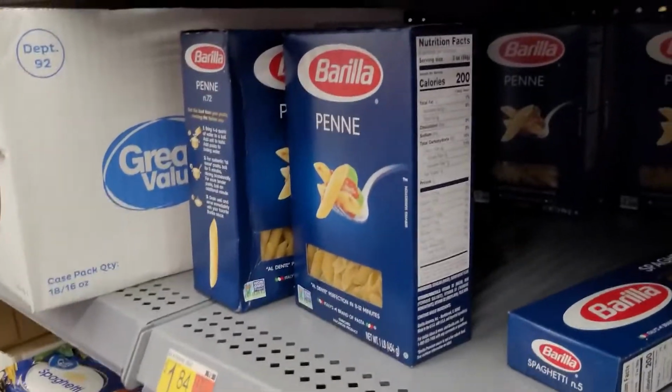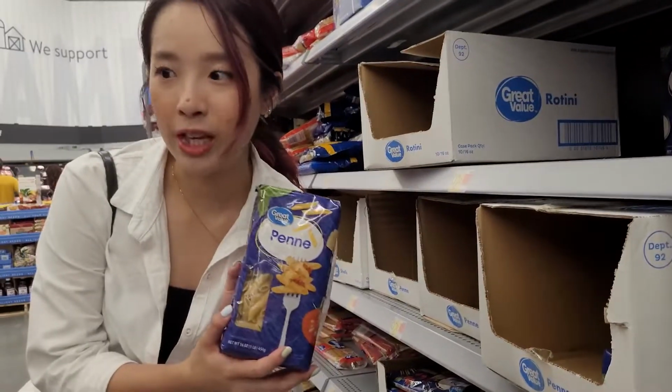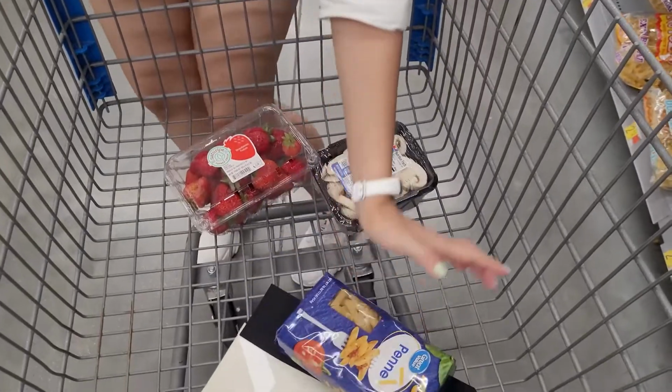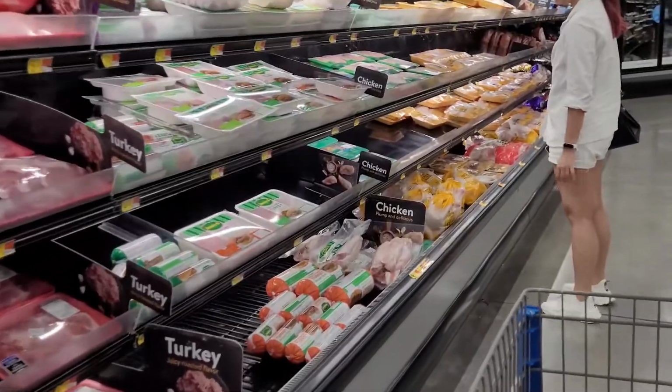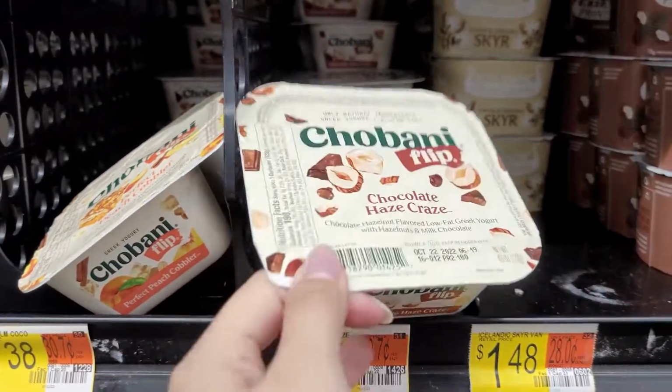Truffle cream pasta or something. What type of pasta should we get? I wanted penne. This is 1.84, but Rebecca found 92 cents. And next is chicken. No antibiotics ever. I think I'll get chocolate craze.